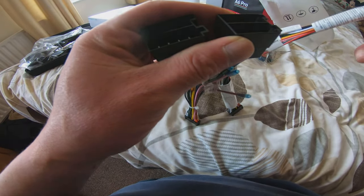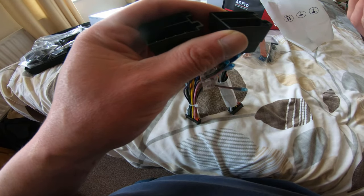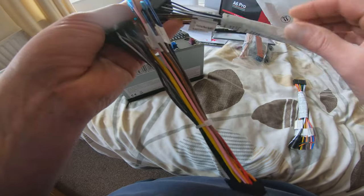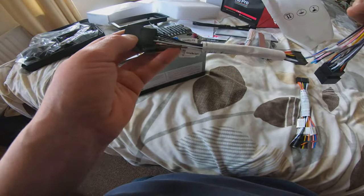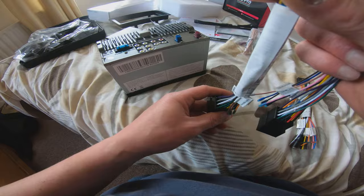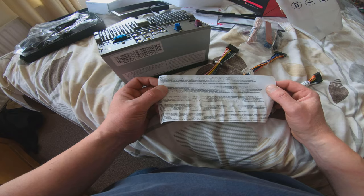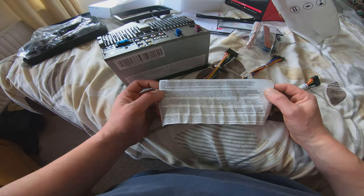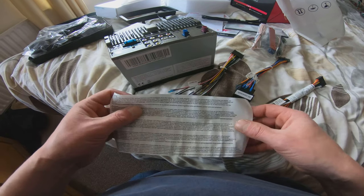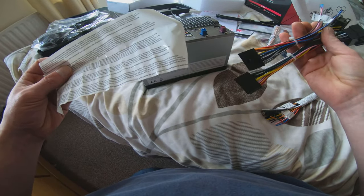Gonna have to have a read on these just to see what each one's for. Make sure we get the right one in. Say what, they're really well made actually. They feel really nice. There's nothing feels flimsy about it. That surprised me, that has. Okay, ISO connector A and ISO connector B. That's cool. So basically there's two different types throughout most of Europe, so they've put both of them in. So if it's got ISO connectors, it'll be one of them.